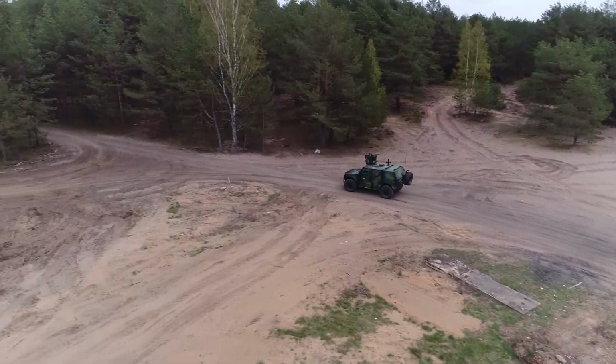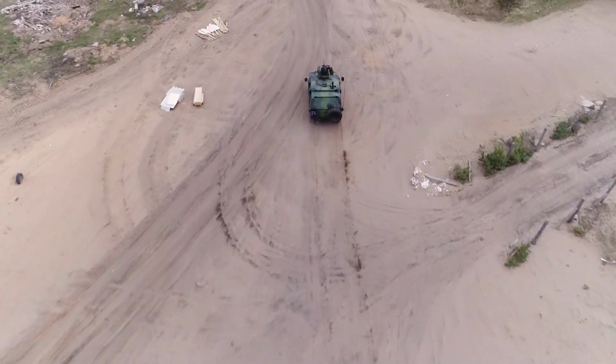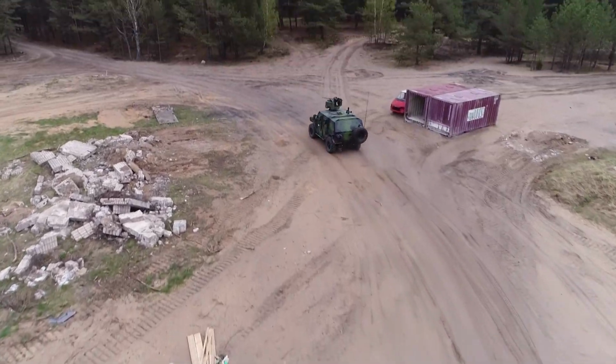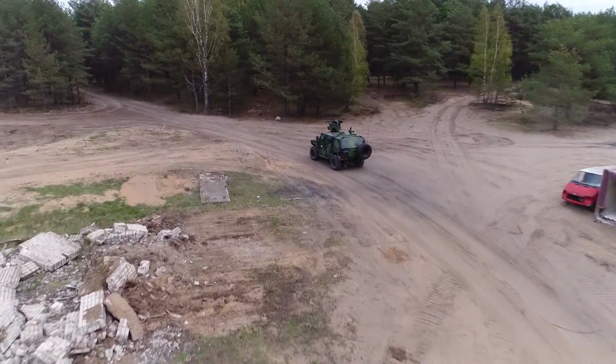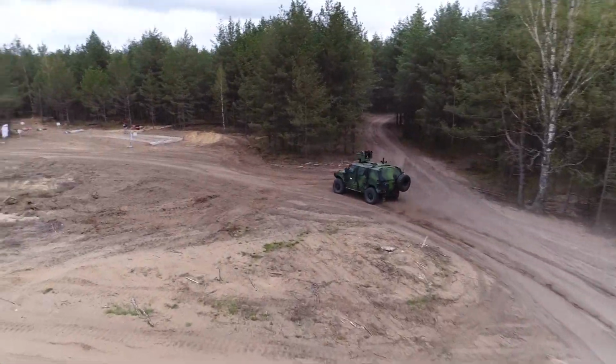You'll see it here. So we have an opportunity to drive this vehicle later on as part of the touch and try. But this is our driver here driving around the area. We also have a mobility track that demonstrates its capability up gradients, 60%, side slopes 40%, fording, and a range of different mobility tests. Right.